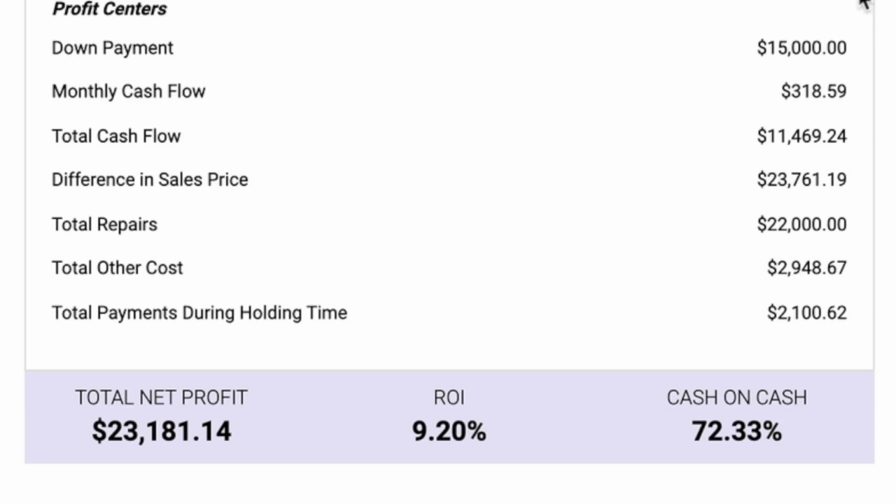So if you're an investor that says, hey, you know, Chris, I don't want to worry about tenants, toilets, headaches, maintenance costs, repairs, a seller finance might be a great route for you. And as you can see, over time, you can make some pretty good money on it. And your cash on cash is really great in this particular exit strategy.